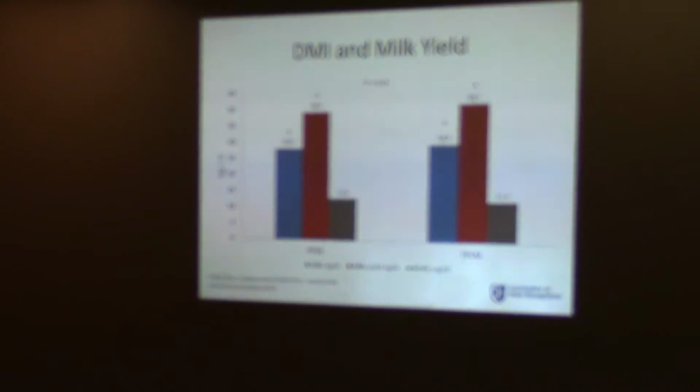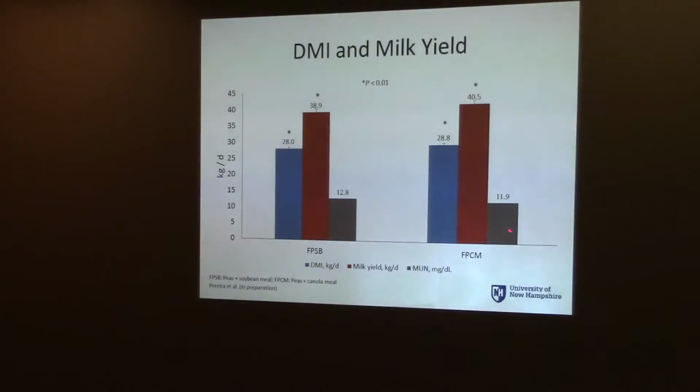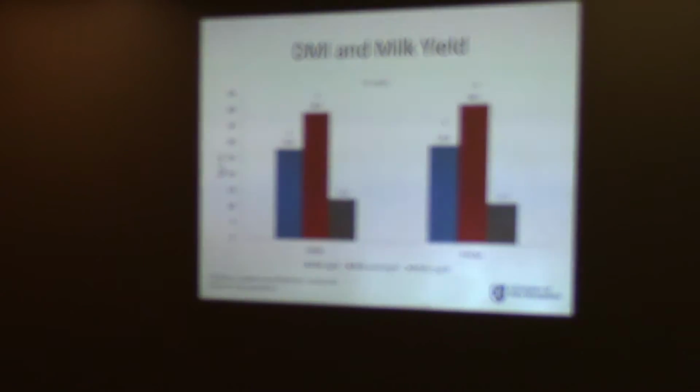And a third point here is that milk urea nitrogen seems to be lower in the canola meal. That means canola meal is being more nitrogen efficient. The cows are eating more and producing more milk. Not a big difference, but statistically there was a difference there.